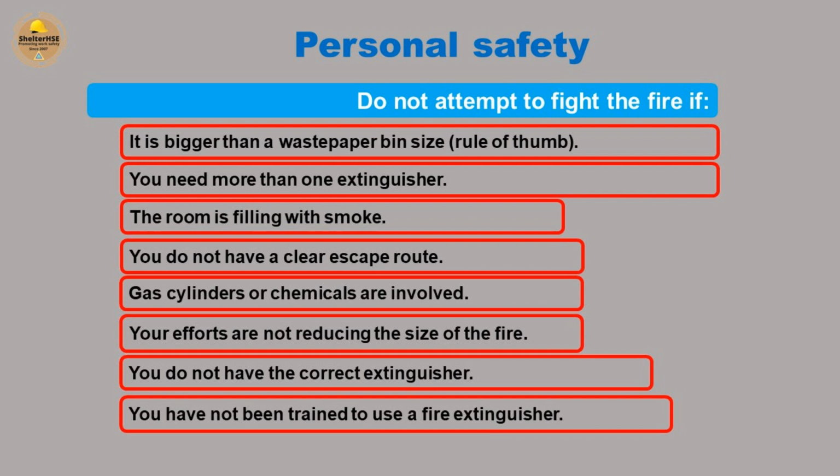Do not attempt to fight the fire if you need more than one extinguisher, the room is filling with smoke, you do not have a clear escape route, gas cylinders or chemicals are involved, your efforts are not reducing the size of the fire, you do not have the correct extinguisher, or you have not been trained to use a fire extinguisher.